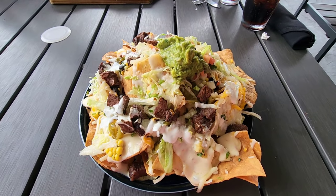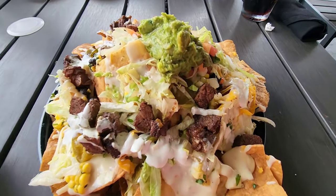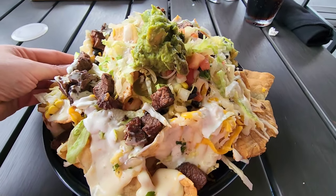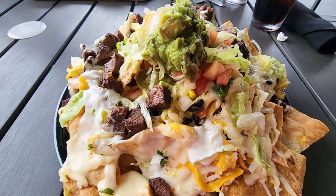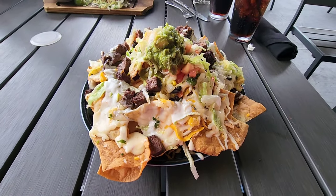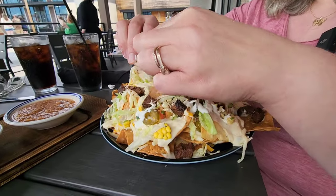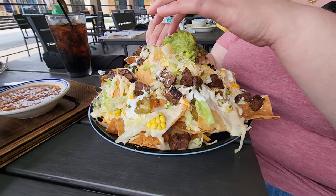Nachos Azul is what we're going with. And there's nothing about that plate that makes me blue. This says it's piled high and topped with shredded Mexican cheese, black bean corn relish, queso, lettuce, sour cream, guac, and pickled jalapenos. And then we added steak. So this pile of nachos is pretty insane. Look at all that steak on there. There's a lot of steak. Yeah, when you add steak, they really add steak to that.